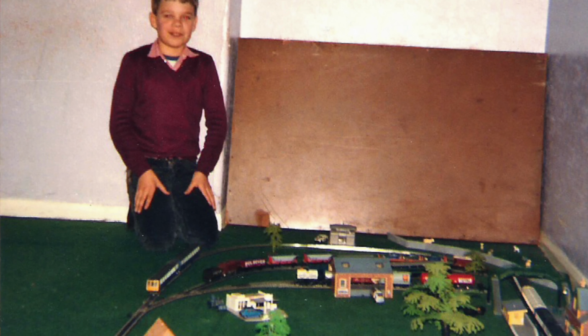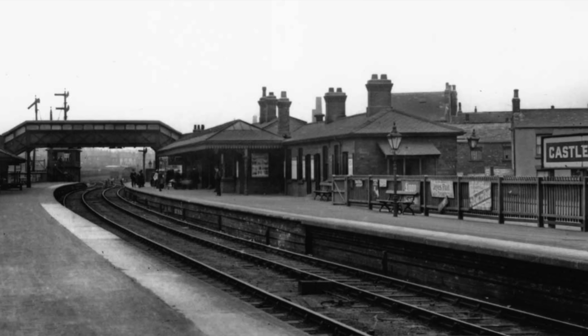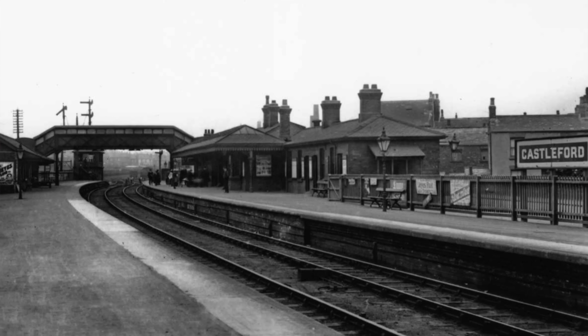Did you have a train set? I think most people had a train set, didn't they? Most people, yeah. I used to love mine because I had a Class 101 DMU, which were quite new at the time. I mean, that's showing me age. And it was the same sort of train that used to pull into Castleford Railway Station, which is where I used to go train spotting. Really? Yeah, I used to be a train spotter when I was a kid.